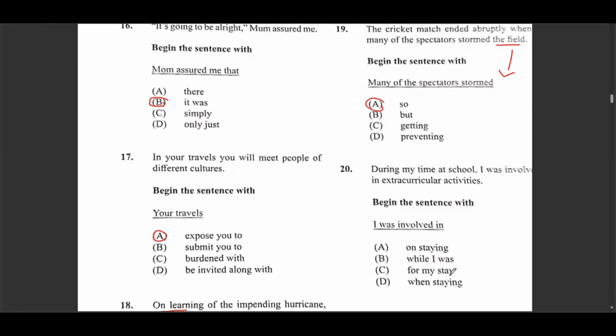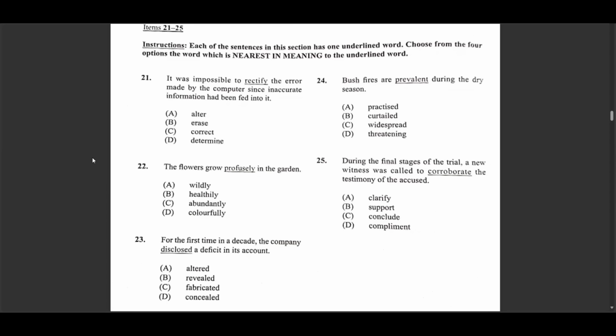All right, so our last set of items for section 1, we have vocabulary again, but instead of looking at the opposite, which we did for the first 5 questions, now we're looking at a word that's nearest in meaning. So you go through your sentences, get your answers, and then we correct. All right, so number 21, it was impossible to rectify the error made by the computer since inaccurate information had been fed into it. If we are rectifying something, we're making it right, we are fixing it, we are correcting it. So you have option C, right?